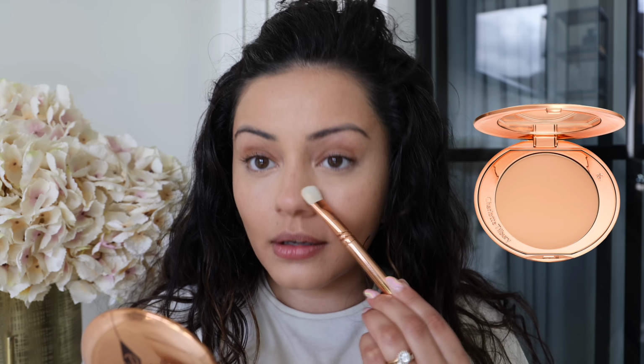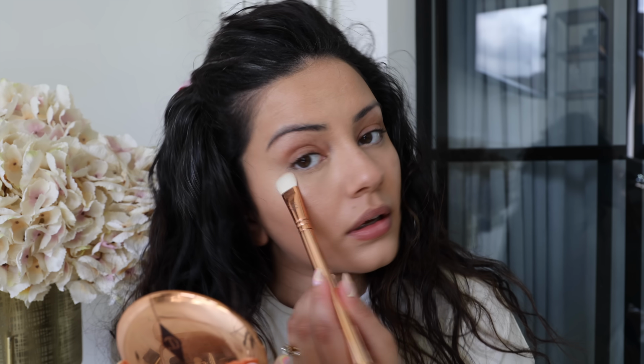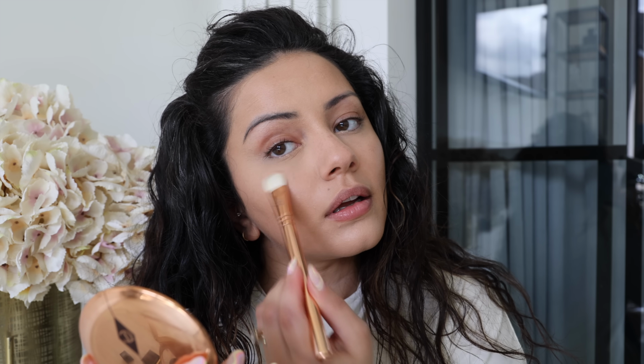But actually, before I do that, I'm going to set my under eyes, and I'm going to use my trusty Airbrush Flawless Setting Powder from Charlotte Tilbury. And I'm going to get that onto the areas that I popped that NARS concealer on. Concealer's all set, and now time for the bronzer, and I'm going to use my Airbrush Flawless Bronzer.